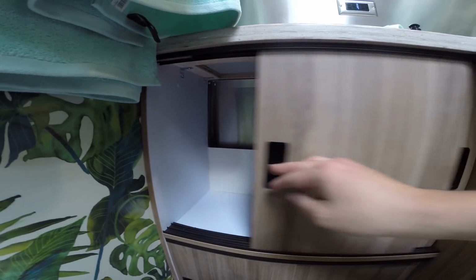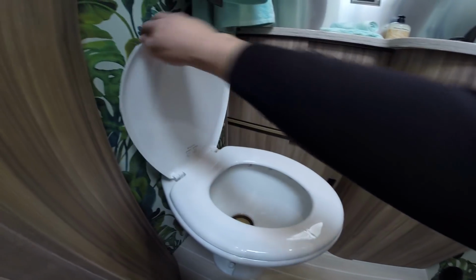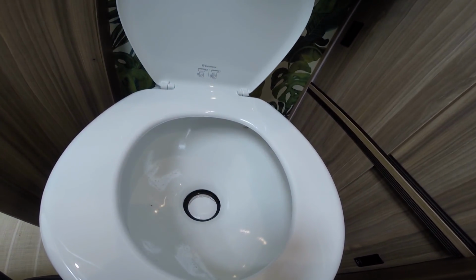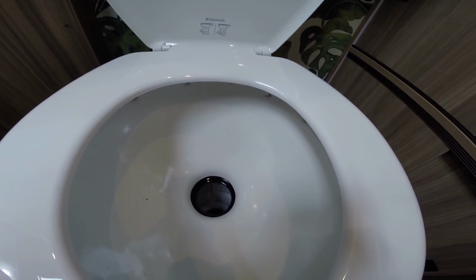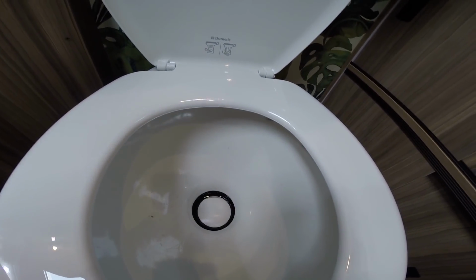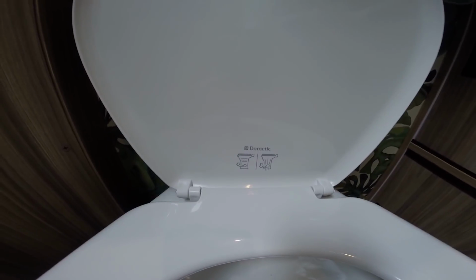Toilet paper holder. And this has the Dometic porcelain toilet bowl with foot lever for flush. So to fill the bowl, you stick your foot on the pedal halfway. It'll fill the bowl to your desired height. And when you're ready to flush, you can push the foot lever down all the way, and the little ball valve will open to discharge your waste. There's a little diagram in the back that shows you exactly that.